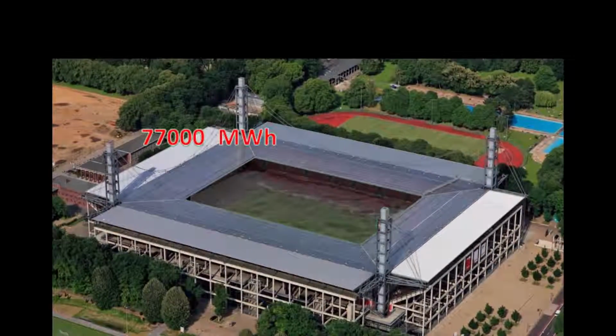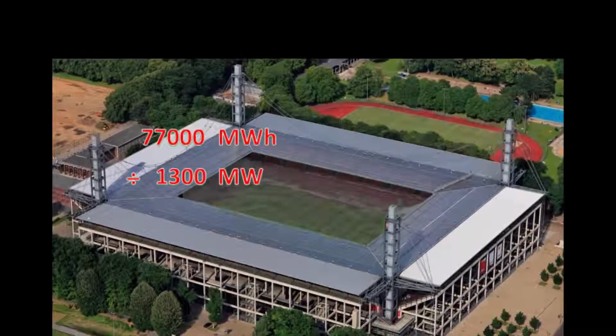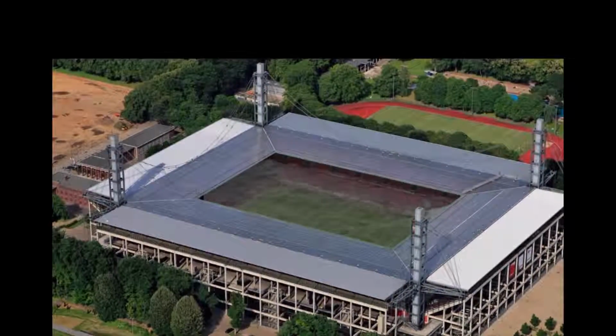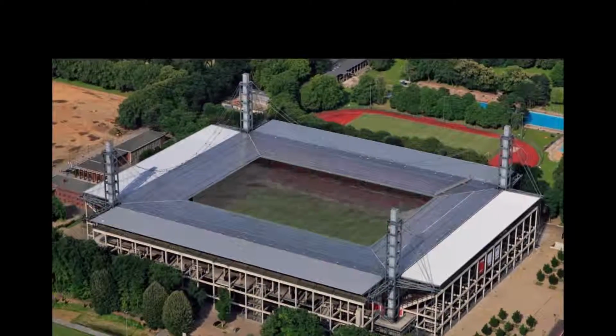The actual power capacity of the Cologne DH system is 1,300 megawatts. A TES of this capacity will cover 60 full hours of the district heating network demand, or 10 days of normal operation for 70,000 houses.